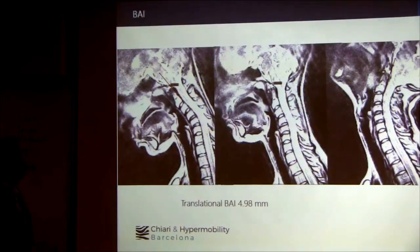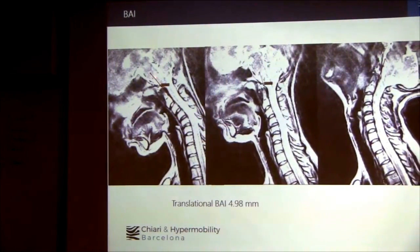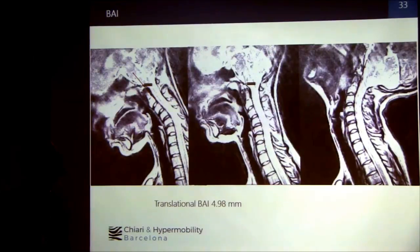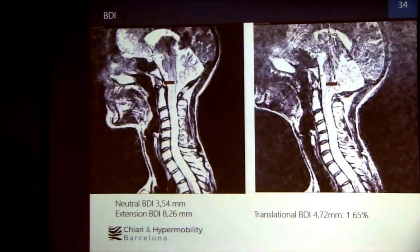So this is another example of another patient with this translational BAI. We consider this in flexion, neutral, and extension. So we see the differences, and that's one of the ways to see, again with all the other measurements and with the clinical, which is very important to consider, whether there is excessive movement or not.